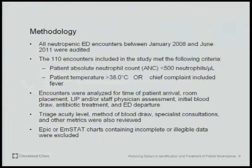Methodology. All neutropenic encounters between January 2008 and June 2011 were considered for the study. The 110 included encounters satisfied the following criteria. The patient's ANC was below 500, and the patient either arrived with a temperature greater than 38 degrees Celsius or listed a fever in his or her chief complaint.